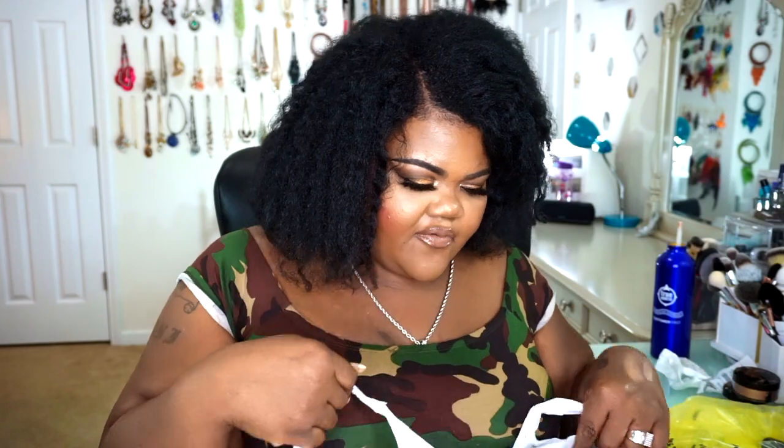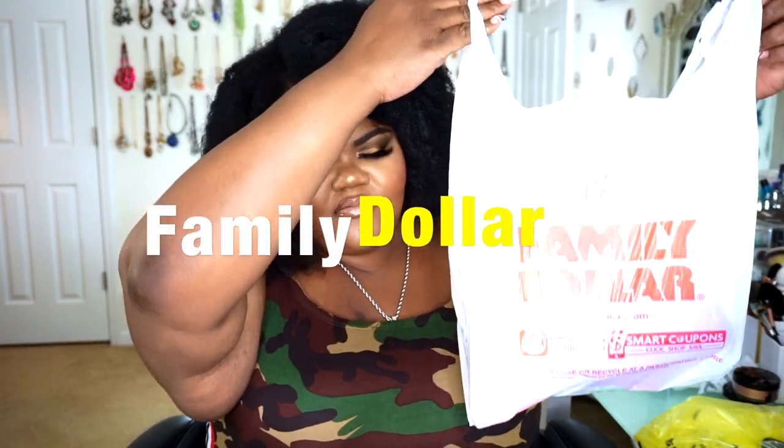So this one up here that seems to melt more into my skin tone is the champagne rose gold colored one, and this is the champagne gold. So both of them will work with women of color. Just give you guys a heads up on that. That's really pretty. So the next thing that we got in is coming in from Family Dollar.